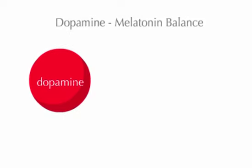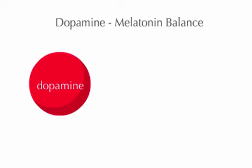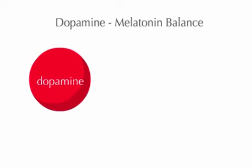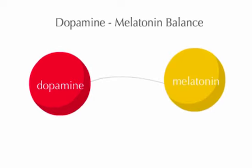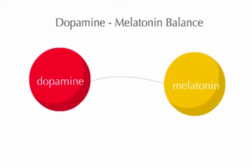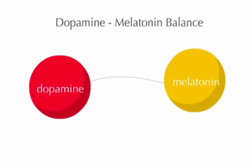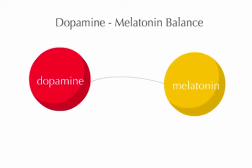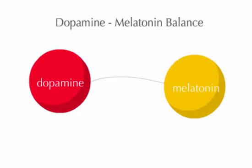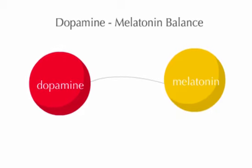The nerve cells in the brain that die in Parkinson's disease are traditionally viewed as being depleted of the transmitter dopamine. However, these cells in fact are referred to as melanocytes, or a type of cell that are very rare and have a very special application in limited areas of the brain. In these areas, the two chemicals melatonin and dopamine exist in chemical opposition.